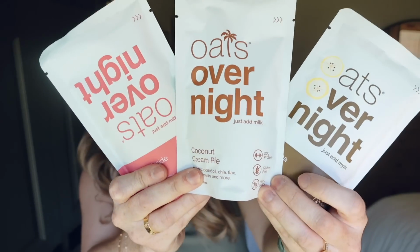Next up are Oats Overnight. I have completely fallen in love with this brand and with this company. Oh my gosh, it's so good. It's so good. It's so stinking good.